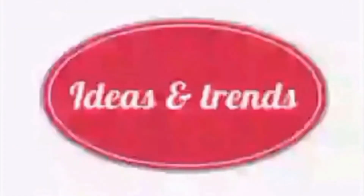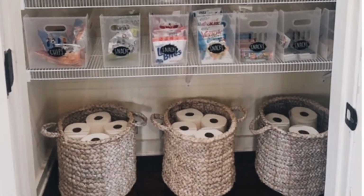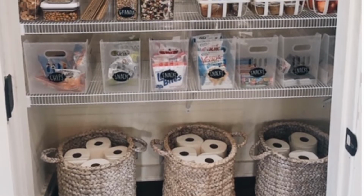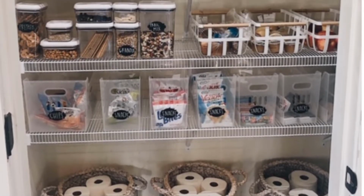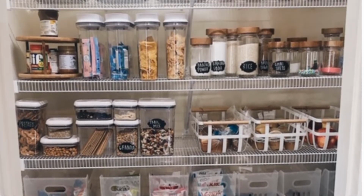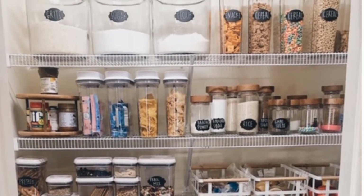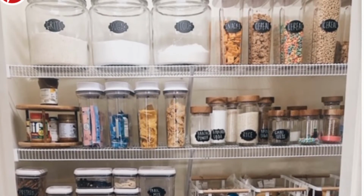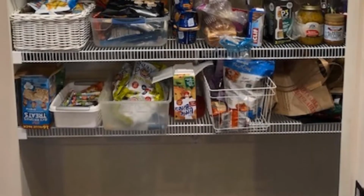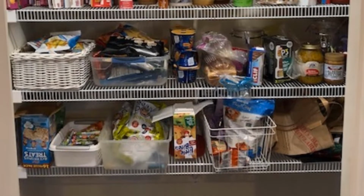Actually, I'm so thrilled to share with you how to create the perfect, organized, and pretty pantry. This project is one of my favorite home projects to date. Now, I am going to take you step by step on how to do this in your own home. Let's get started.